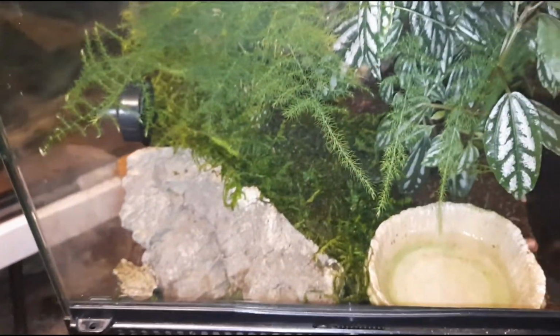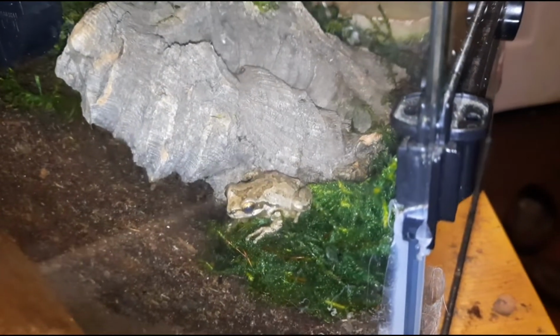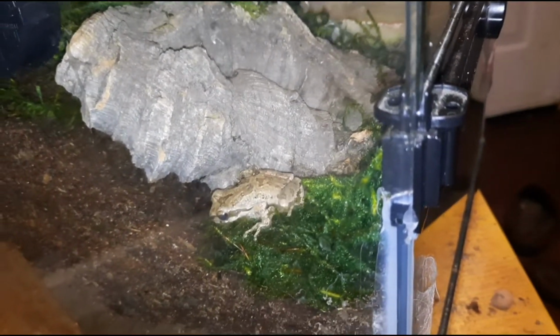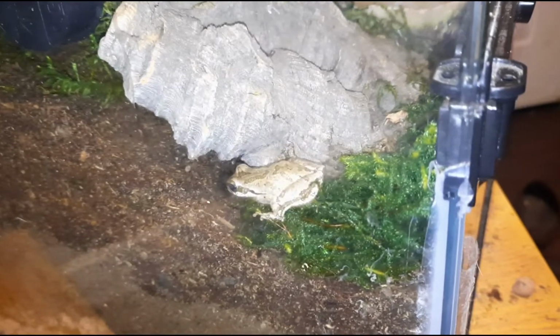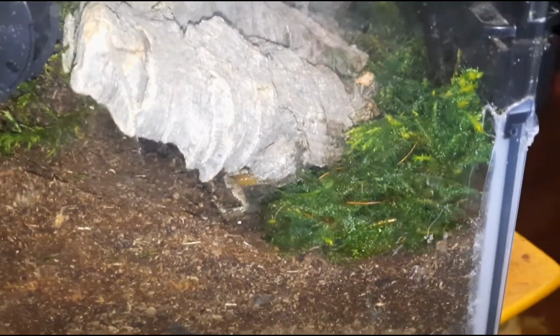Boom. So he is in there. He is up in his new digs. Look at him. He's super cute. He's an adorable little thing. Now, these guys get up to about 1.5 to 3 inches. There have been, of course, exceptions that can get up to about 5.5 inches. So they're a reasonably larger bodied species of frogs. So I don't know if this is something that he's going to use long term.